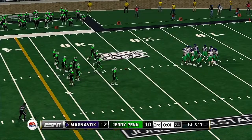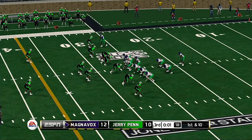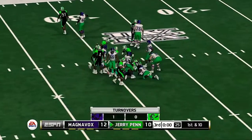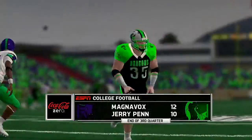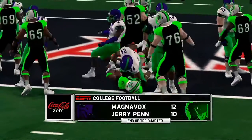The defense did a nice job shutting down the offense the last time they had the ball. The ball pops free. It's recovered. We head to the final quarter, and we've got a great game on our hands. Our score here in Lubbock, the Mavericks, 12, the Dragons, 10.